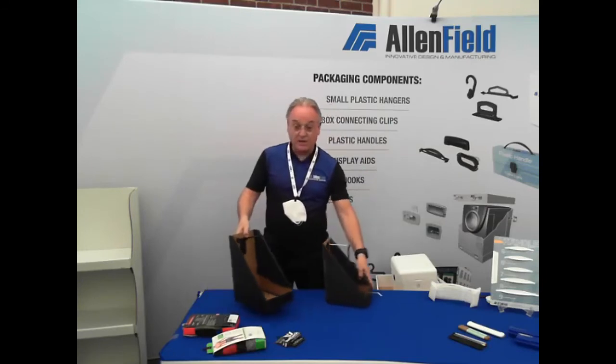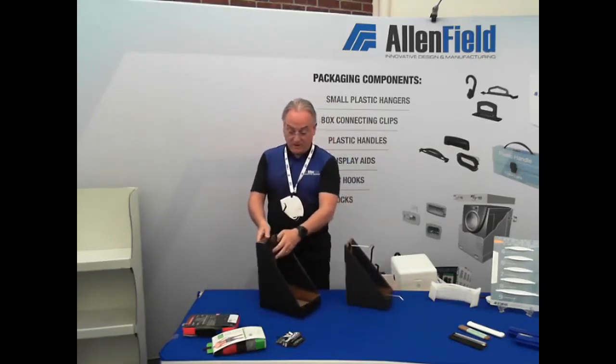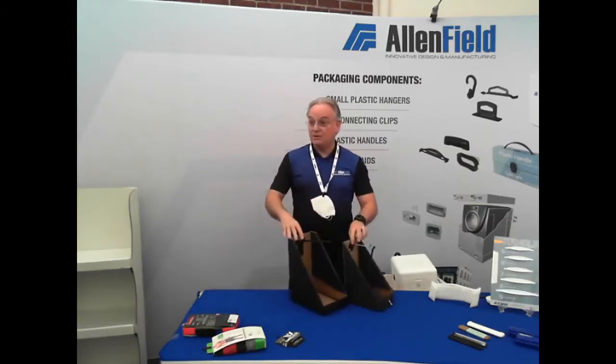Then they came to us, they had another issue with their corrugated, and they needed more support in the back, so we've now designed a third type. Let me show you how this works.